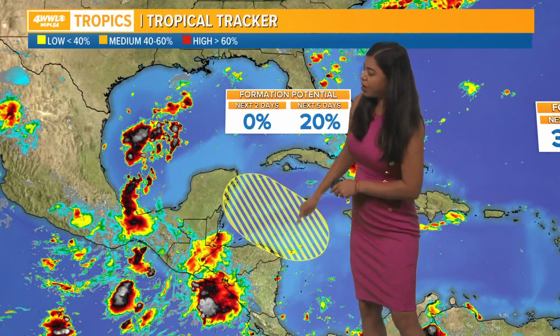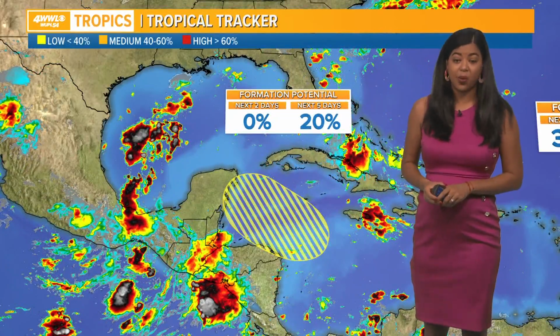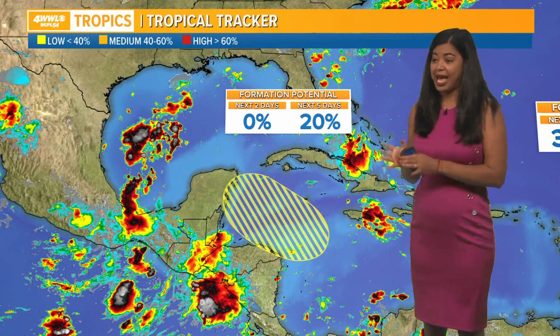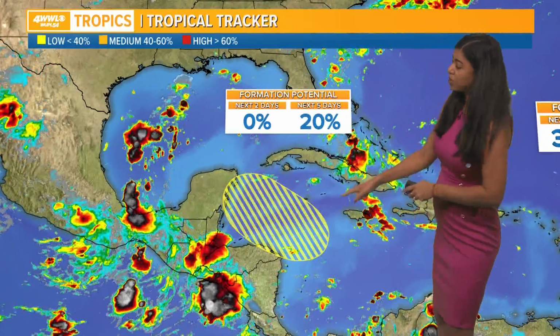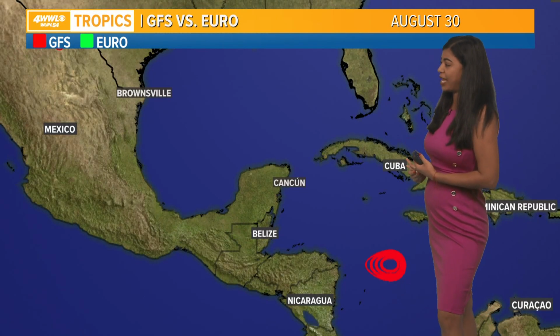An upper level trough is expected to develop in the next 5 days or so, and it has a 20% chance of tropical development as we go through those days. So we'll continue to watch that one very closely because it is closer to our forecast area.